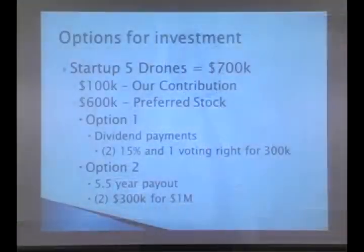Or we can give you dividends and give you a percentage of the company, and you will get a dividend payout for the rest of your life as the company grows. So if this company takes off like we hope it will, you'd be getting a nice check for the rest of your life.